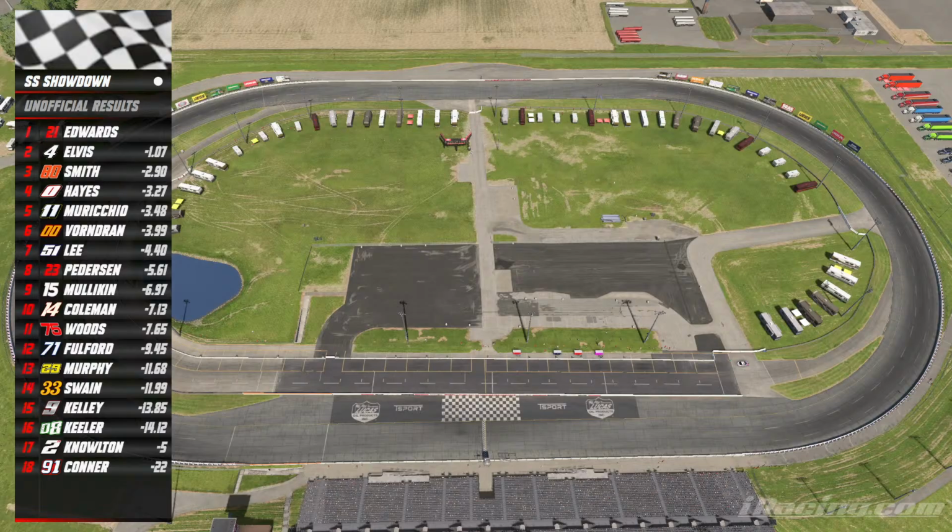So I just showed him I was going to the top and backed the corner way up and just pulled across because I knew that he didn't have the drive off that I did.